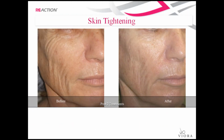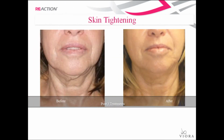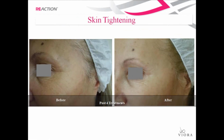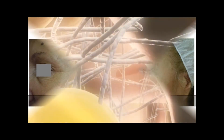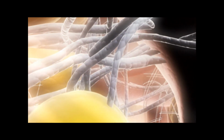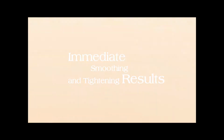Reaction's multi-frequency channels, however, offer an unmatched degree of control to precisely structure treatment parameters. Accurately targeting skin depth with the frequency defined for a specific area of the face or body ensures the exact energy levels needed for optimal results in all regions. Reaction instantly contracts tissue fibers and stimulates neocollagenesis for immediate smoothing and tightening results.